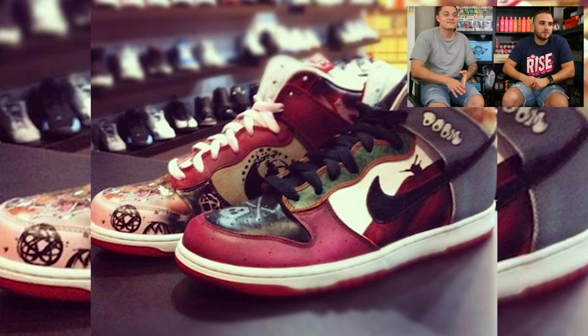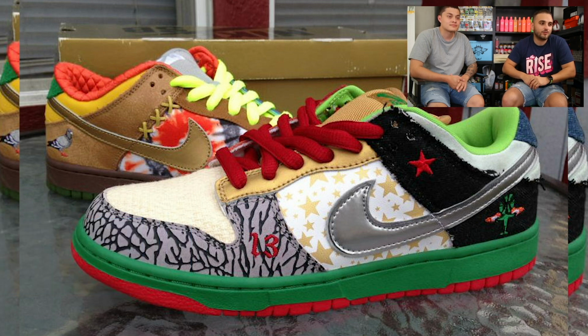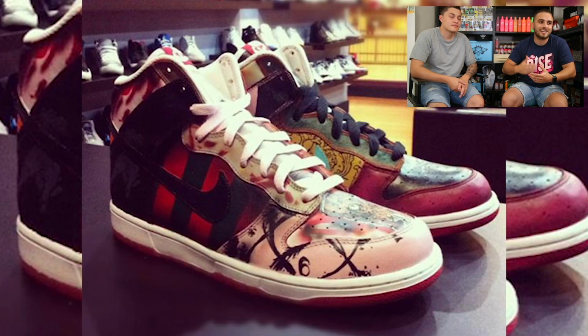Alright, next up on our list we have a pair of WTF Dunks done by Mosh, and these are obviously inspired by the Dunk Lows. He transferred it down to a Dunk High and featured quite a few different themes from the original Dunk Lows, but a ton of the classic Nike SB colorways stand out here. The linoleums, Freddy's, Uncles, Pushead, the Dooms. There's just so many that stand out, and I absolutely love how these came out. Just a really classic mashup.